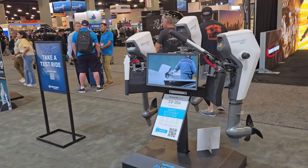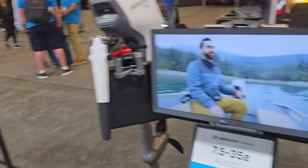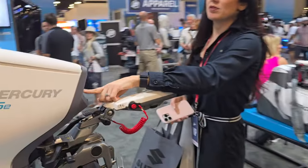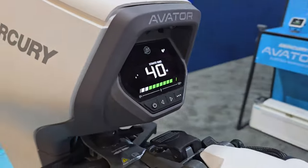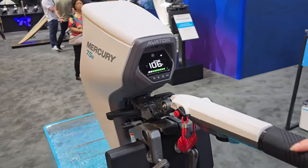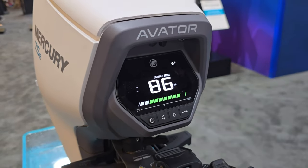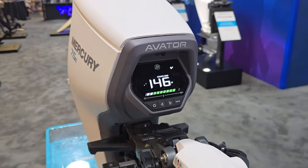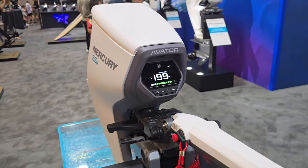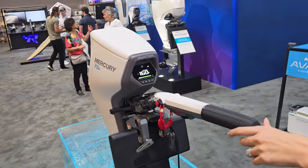And then they have from a 7.5 all the way up to 335 horsepower. The estimated range is 40. Oh, yeah, there you go. All right, so estimated range. It's slow, so a little bit, you know? But it's all electric control. So as you go slower, the range changes, and you can see what that's going to do to you right on the screen there. That's really neat. Really cool.